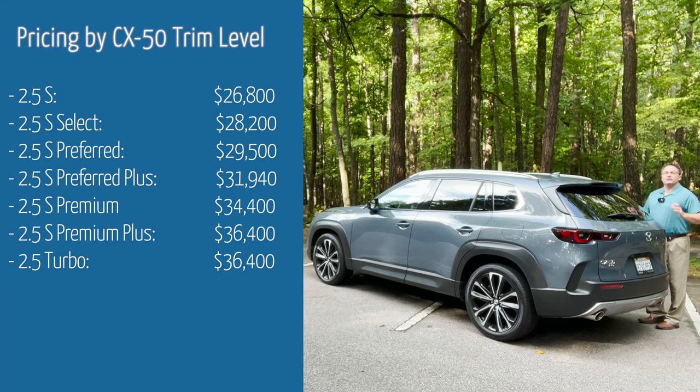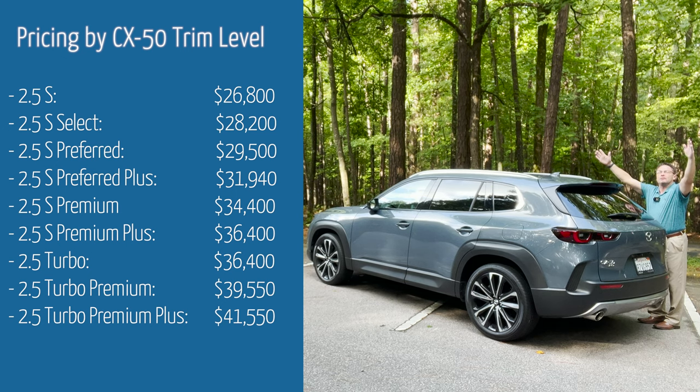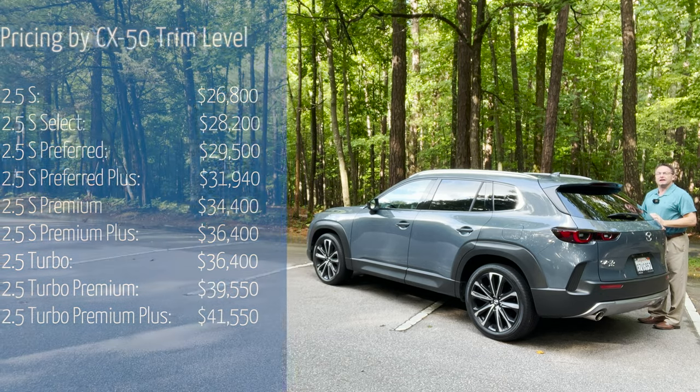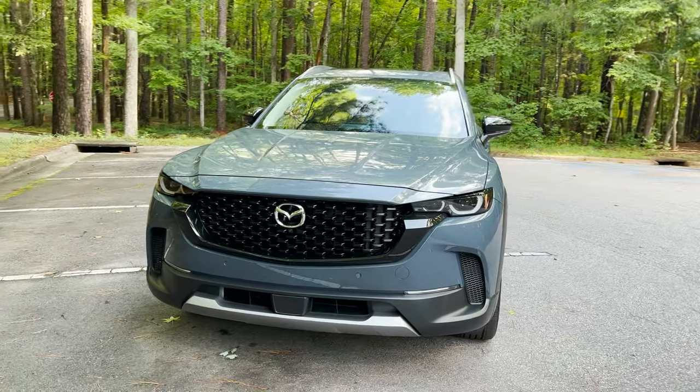Where does this 2.5 liter turbo Premium Plus fall into the trim level and pricing spectrum? Well, the good news is there are many, many different trim levels. I'll show them here along with pricing. You can get one starting factory MSRP just a little bit over 26,000. This one is the top of the food chain trim level, the top of the totem pole grade, and it'll start around $41,000.